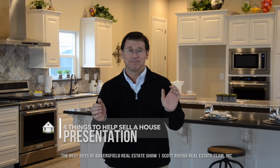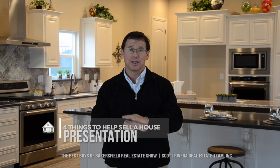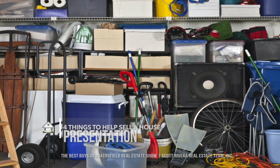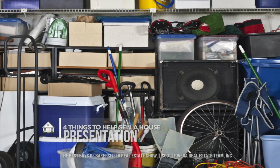So what you need to do is get rid of, I would say, about 80-90% of the stuff that's just hanging around on the shelves and on the counters. You're going to get rid of it. You're going to hide it. You're going to take it out into the garage. Now, clutter is okay for the garage. That's not a problem. But clutter any other place is not good.